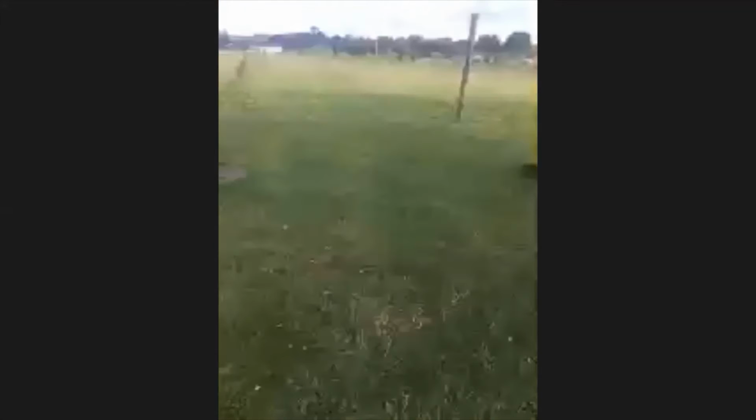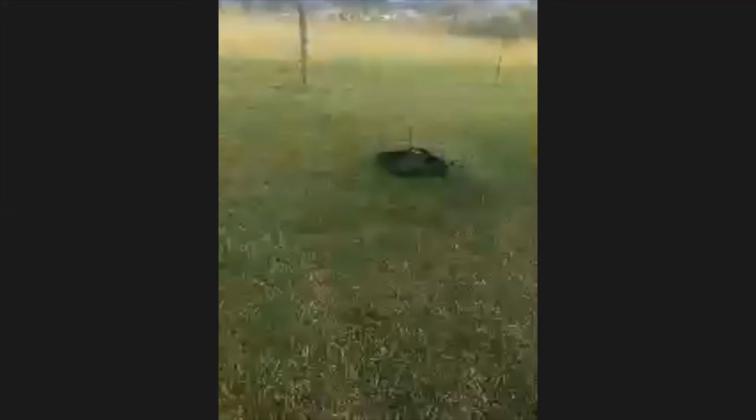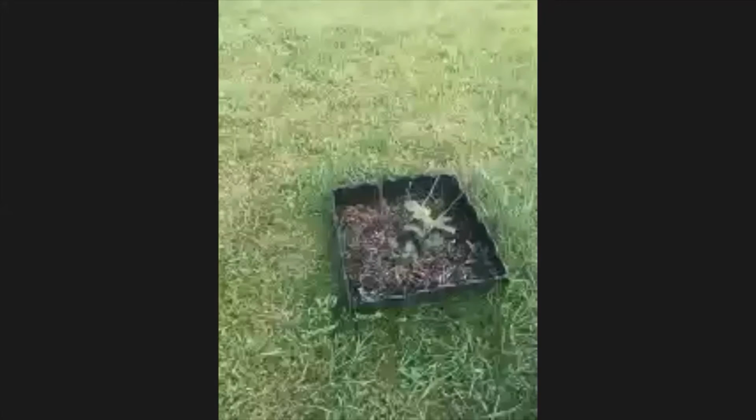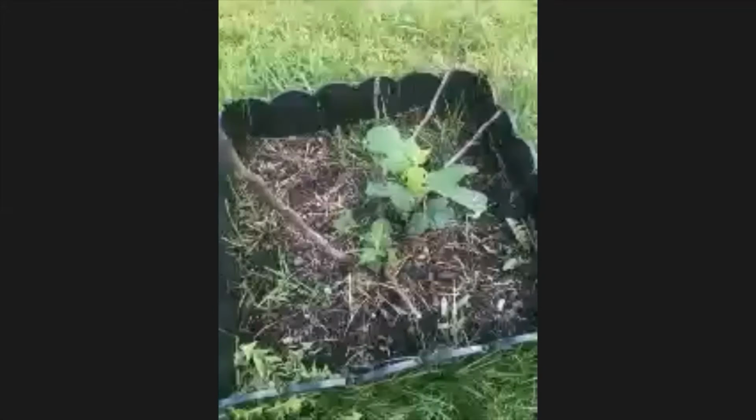And I just realized that my fig tree is putting out leaves. So I'm happy about that. Keep going back.